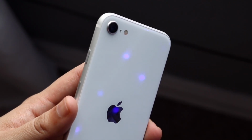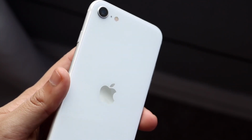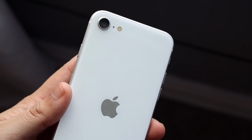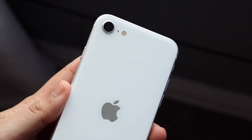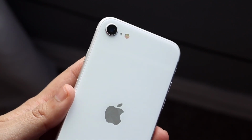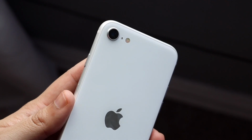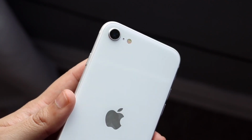Now on the back, it has that single 12 megapixel wide angle lens, and this camera, if you guys remember last year I did those camera comparisons, and even towards the end of the year I compared it to the iPhone 12 Pros, and the quality of it is still really good. That Apple A13 Bionic chip that this thing has inside of it had some pretty big improvements for the camera lenses as well, and I really do think the software optimizations really help improve the whole entire camera atmosphere in my opinion.